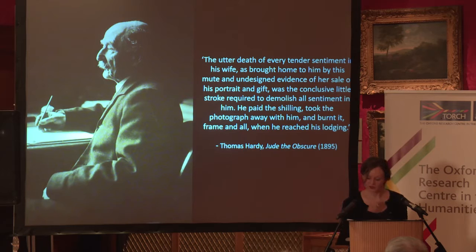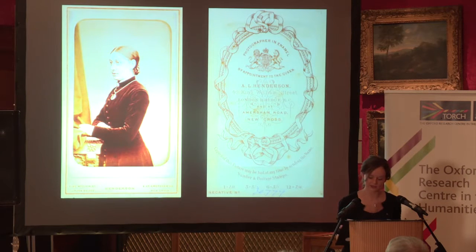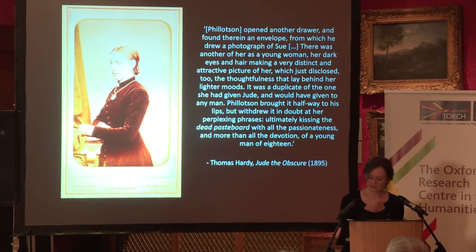From supposedly useful frames, we now turn to the second part of this talk's title, Dead Pasteboard. Throughout Hardy's novel, card portraits such as this one are frequently exchanged between the hands of lovers. Sue Bridehead, Jude's new love interest, gives to both Jude and his love rival Phillotson duplicates of the same photograph. Later in the novel, Phillotson unearths this photograph that attracts his attention, her dark eyes and hair making a very distinct and attractive picture of her, which just disclosed, too, the thoughtfulness that lay behind her lighter moods. It was a duplicate of the one she had given Jude and would have given to any man.